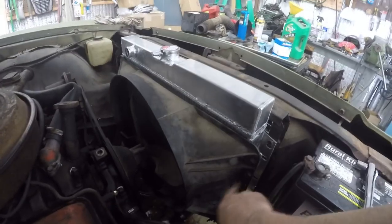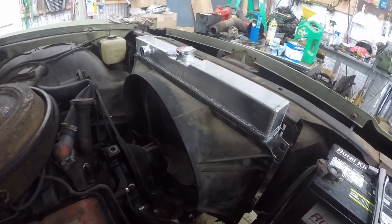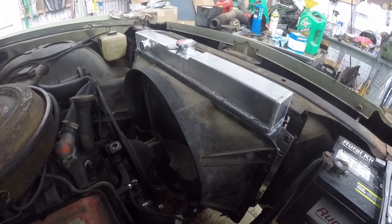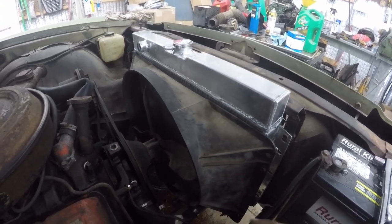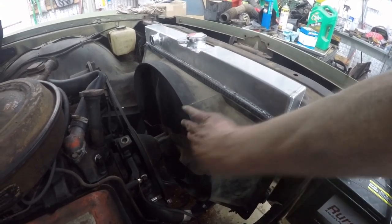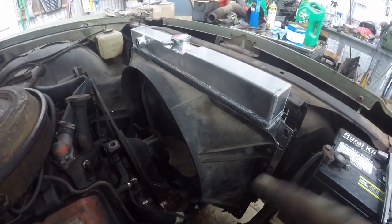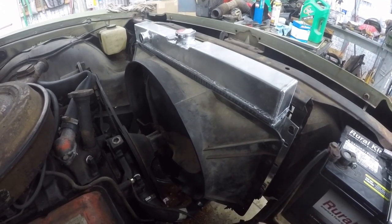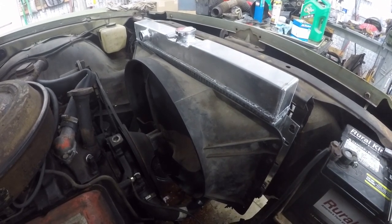I had to drill me some new holes in my shroud. It's real close at the bottom, but I had issues with screwing the bottom of that shroud anyway. But we got her on there. And like I say, it's still going to want a clutch fan. And hopefully, the clutch fan won't hit it down there.